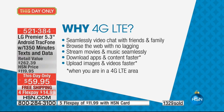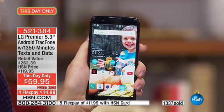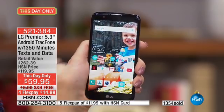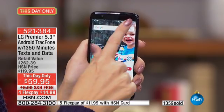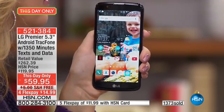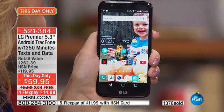And again, this is Google operating system. So this is the Marshmallow, the Lollipop Android operating system. You have that Google bar that's built right in. So you can either touch on that microphone or use the power of your voice. Okay, Google, what's the weather like?